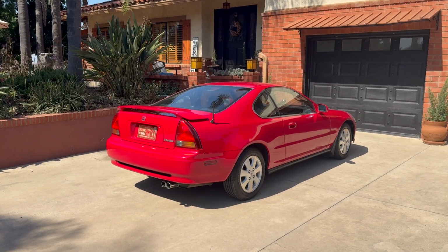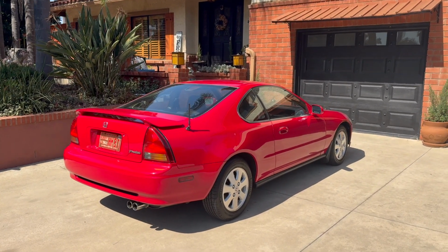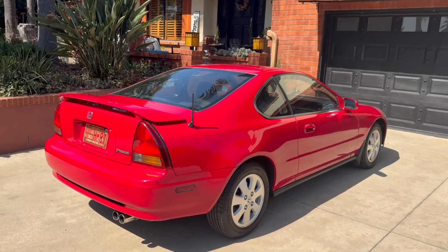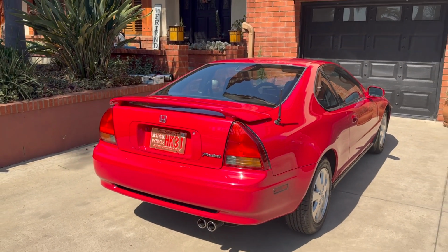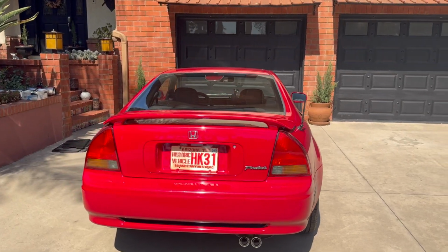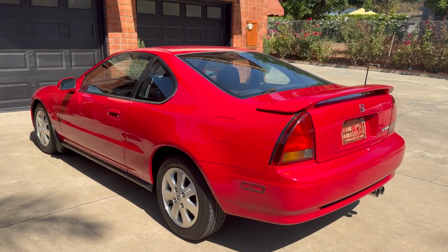I flew to Phoenix, Arizona yesterday, drove this back to the San Diego area of California last night, and today is the first day that I have it. So this is going to be my first walk around, and I haven't cleaned the car. I parked it here last night, and it's the next morning, and the car's still dirty, covered in bugs, but I'll give you a quick view of it. And he did get this from the original owner, who purchased the car new in 1993. So let's take a look.